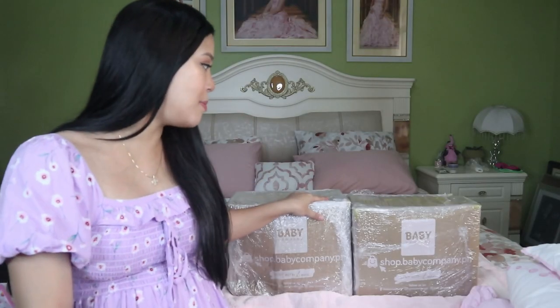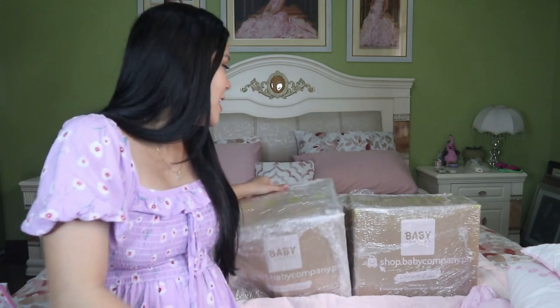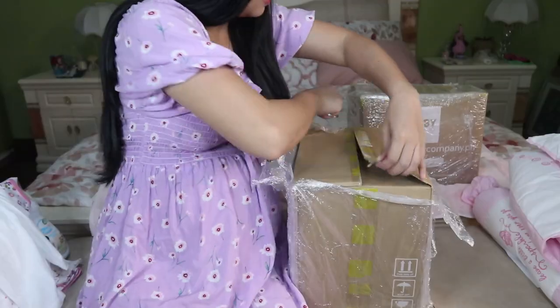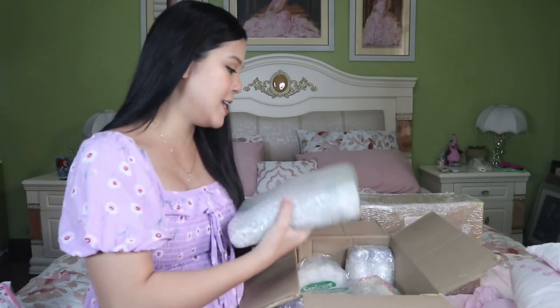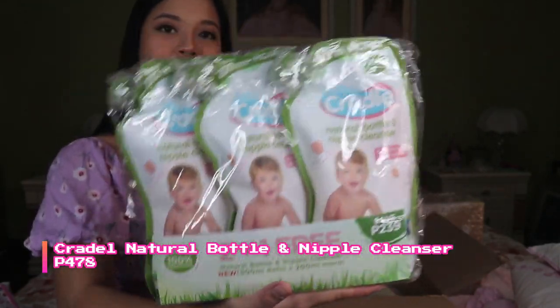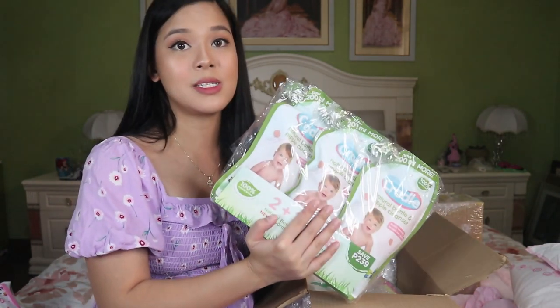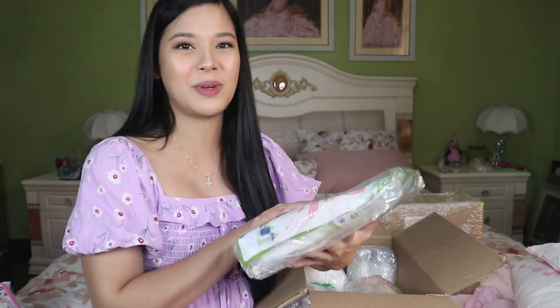For the last box, bago natin buksan yung wow box surprise nila, is ito. First item sa box na ito ay, this is Cradle Natural Bottle and Nipple Cleanser. And ito yung gagamitin ko pang wash ng bottles ni baby if ever hindi ako mag-breastfeed. Pero I am hoping na syempre mag-breastfeed kay baby on the first few months. Syempre ang best milk for baby is yung ating breast.